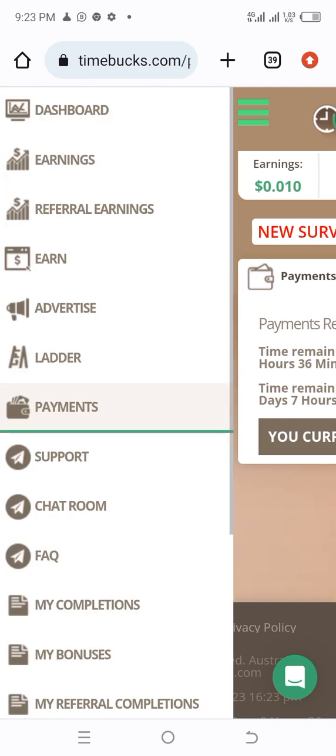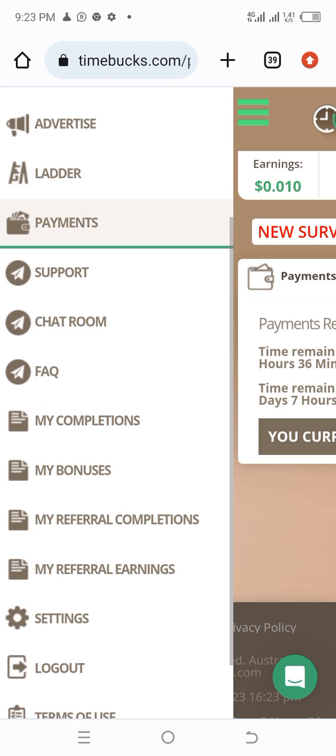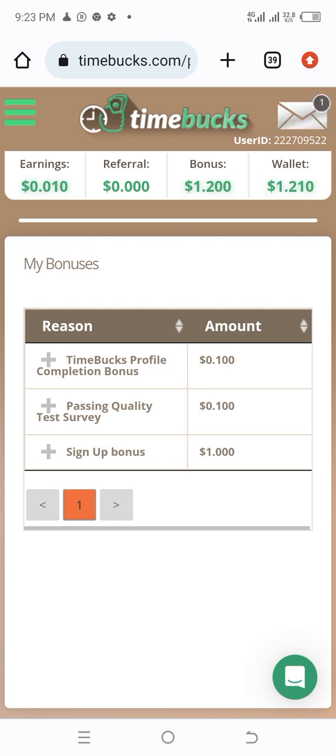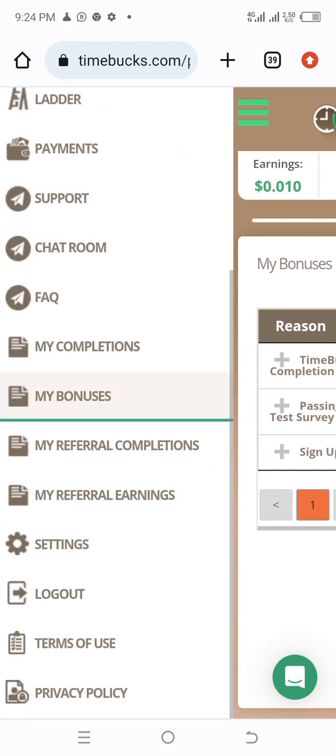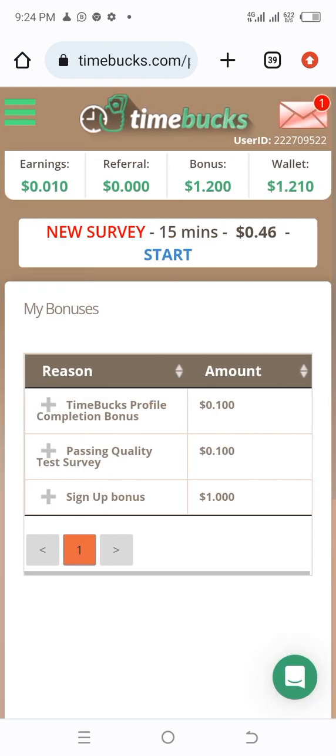Okay, if you need support, this way you go, this is the chat room, these are frequently asked questions, my completed jobs, this way you see my bonuses, this is where you check it. My referral completions, that is where you check it. Passing quality, text, survey and others. So you can see they are just user friendly. This is where you can get your referral completions. And this is my referral earnings. So all you just need to do is sign up now and start earning.